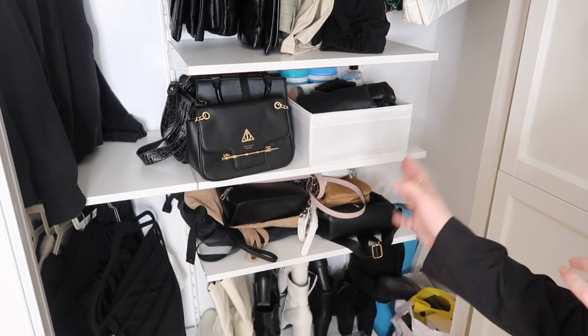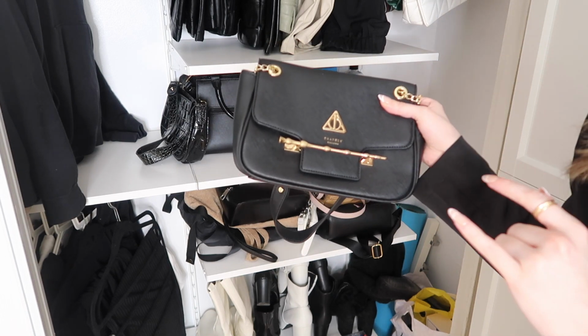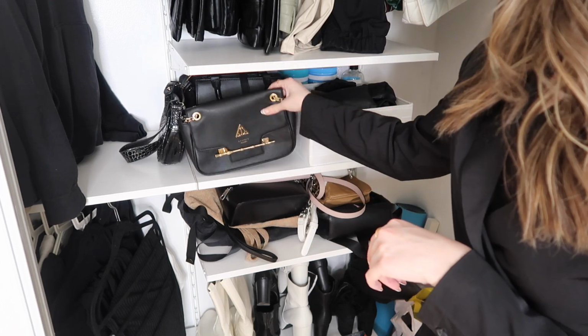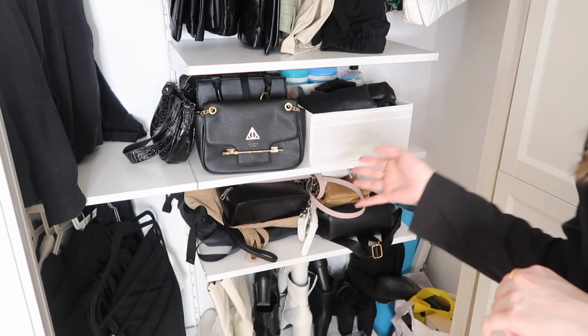Like, it's an organized mess, but it's a mess. So I have all my little purses, kind of like this type of purse. This is my Deathly Hallows Harry Potter purse, and I'm really excited to use this when I go to Universal in July. So anyways, I just have purses like that, or like this one, just stacked in here because I had nowhere else to put them.